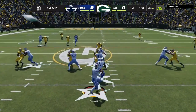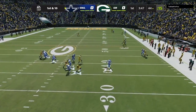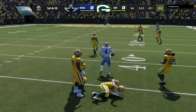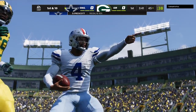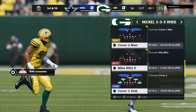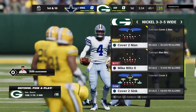Play action now, Prescott. Now he's forced out right. And he'll be taken down across the 50 at the 45 in enemy territory. Give him 10 that time, escaping the danger, running with it, and picking up a first down.